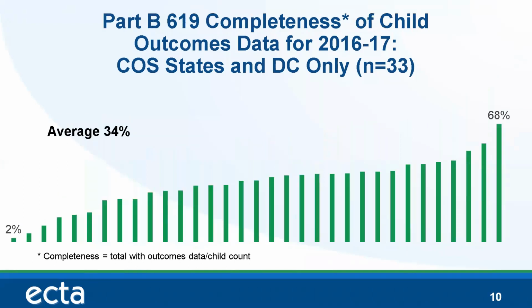Similarly, here's a bar chart showing the completeness data for COS states and DC for Part B preschool in 2016-17. And again, the completeness data ranges dramatically across states. On the low end, we have approximately 2%. On the high end, 68%. National average, 34%. Remember that 619 completeness data are calculated differently than Part C.